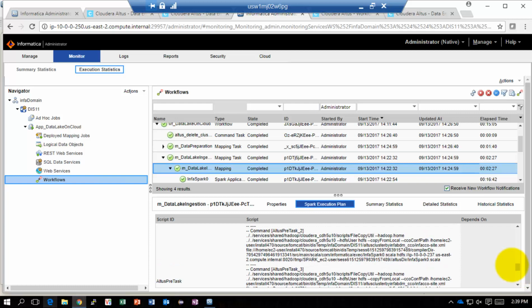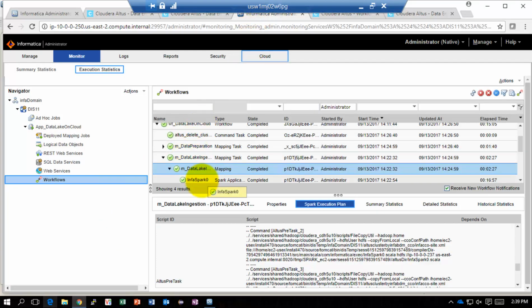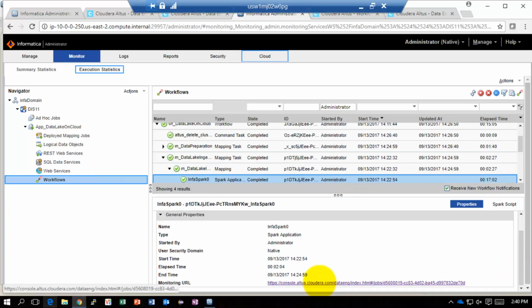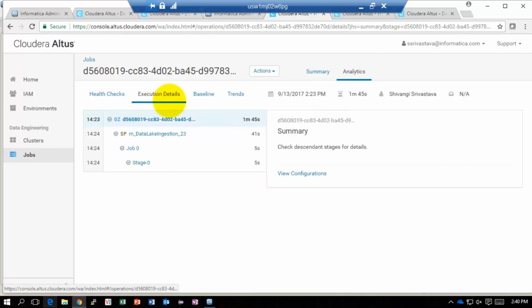If I go back to the Cloudera Altus UI, you can see the running state of that job. This job is now running, and it is being executed in Spark execution mode. If I need to know more about that particular job and what it is doing on Spark, I can click on this URL, which is the monitoring URL, and it takes me back to the Cloudera Altus UI, where I can see the detailed statistics and the logs of that job. Here we have all the log files and the different Spark arguments needed to run this particular job. Cloudera Altus also provides detailed analytics, where you can see the execution stats, how many seconds each job has taken, and you can do this kind of detailed execution analysis as well.